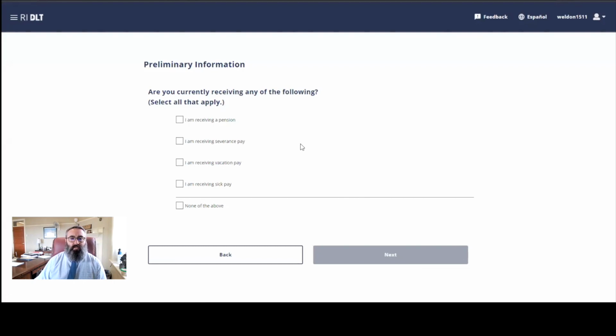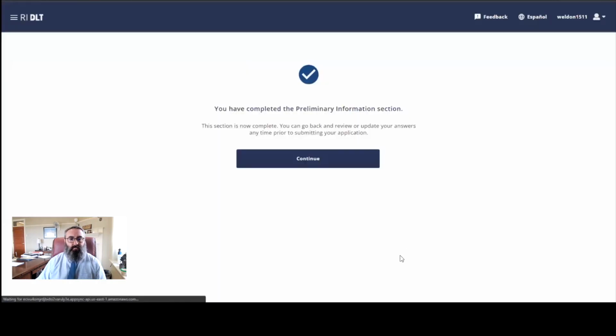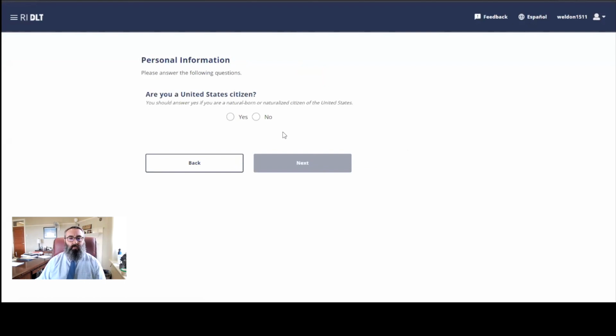Do I currently receive any of the following? A pension? Not yet. Severance pay? I hope not. Vacation pay? Not until this summer. Sick pay? No. Okay. None of the above. Okay. Preliminary information done. That's pretty good. And it's telling me where I'm at along the way, which I like. Are you a United States citizen? Sure am.